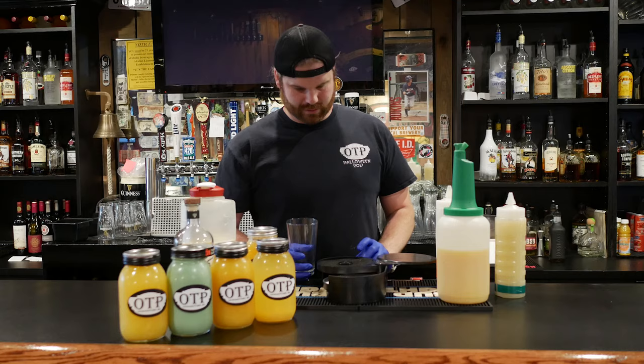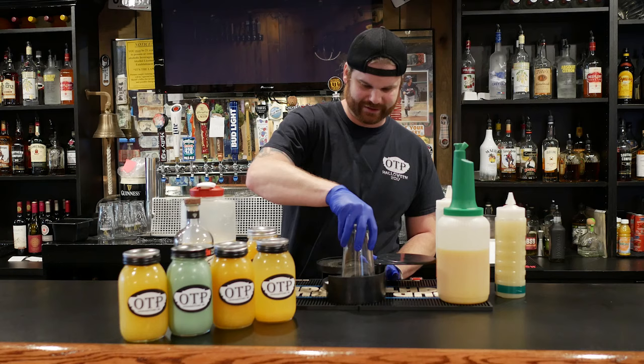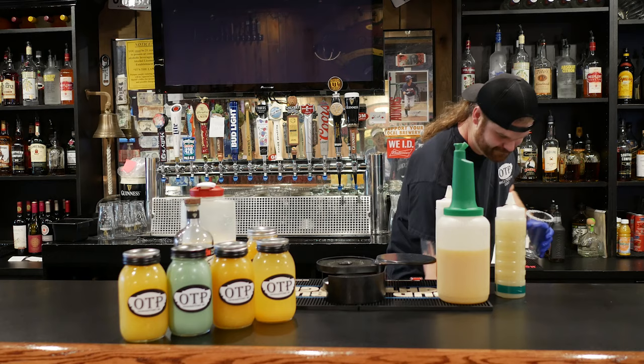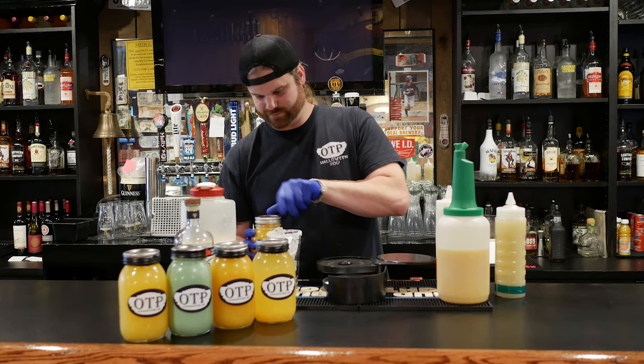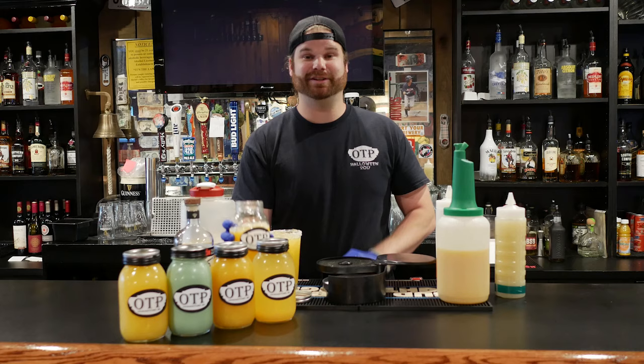So for this one at the house too, like I say, a little salt on the rim goes a long way to kind of boost up that margarita. But yeah, just a nice little shake. Pop the top on this guy, and then just right over ice. Add a straw, you're good to go.